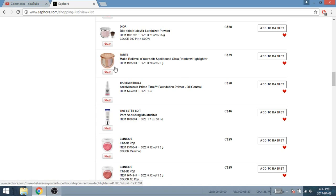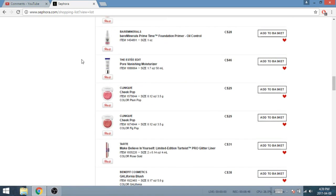And then this, I shouldn't even really have this on my list. I don't own a rainbow highlighter, and it's so cute. So this is the new limited edition line from Tarte, the Make Believe in Yourself line that they have, and this is a rainbow highlighter. That's probably not going to happen.